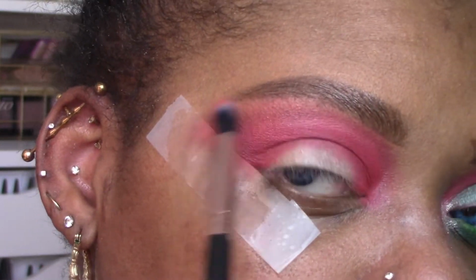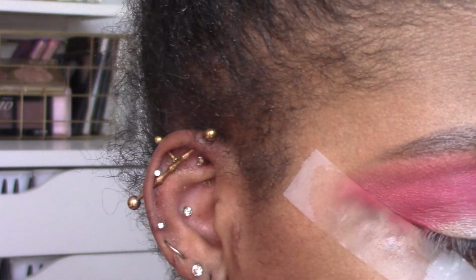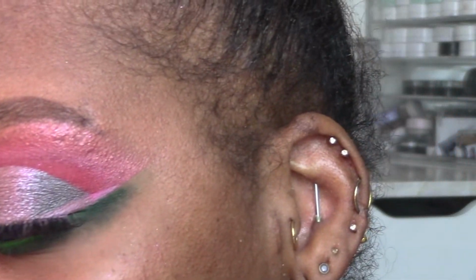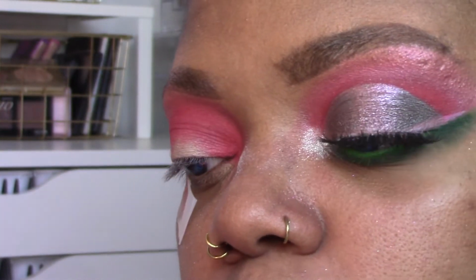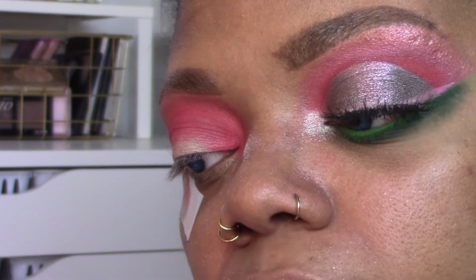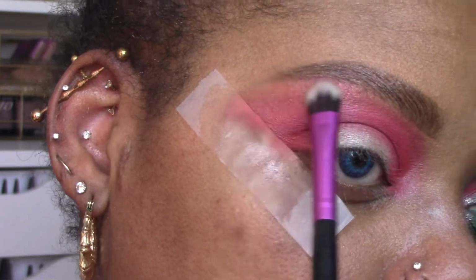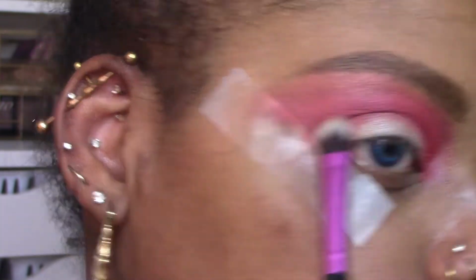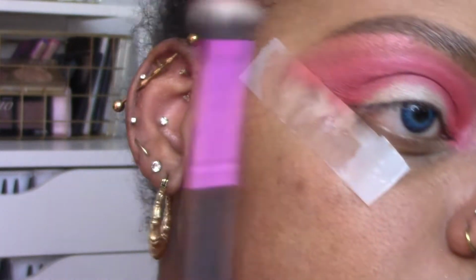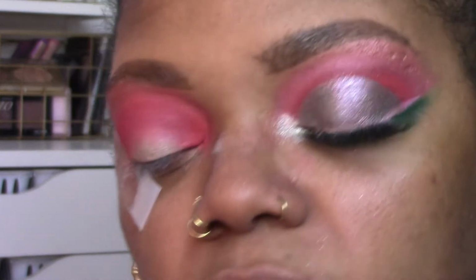And then what I'm going to do, really pretty, is take a brush, where's the brush, and dip into the first row, five from the left. I take one tap in it, and I'm going to run that right under the brow for a little bit more sparkle. You see that? Actually, I need a little bit more on this side. There we go.